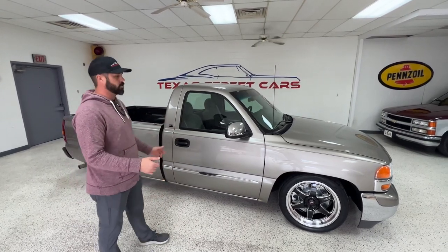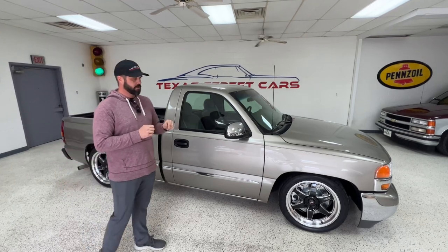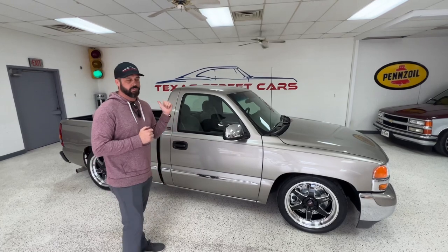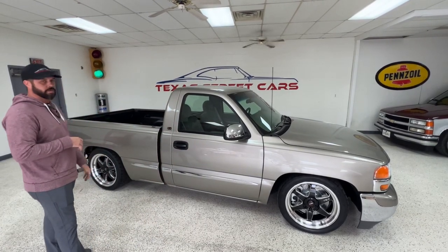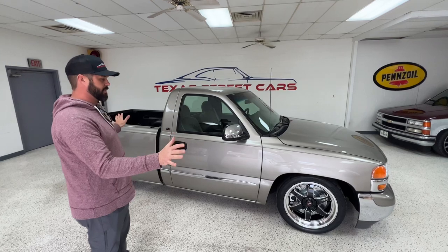Wheels and tires are 20x9.5-inch front and 20x11-inch rear Weld Ventura 6s. Then it's got Nitto 275/40/20s up front and 315/35/20s in the rear. So the tire in the back really fills out the wheel well nice. Got a really nice look from the back. You can look through the pictures. And so that's brake, suspension, all that set up really nice.